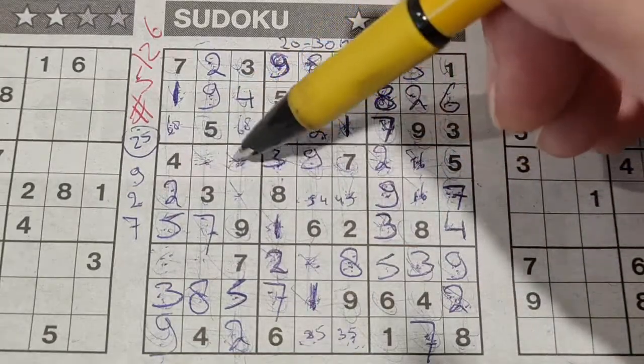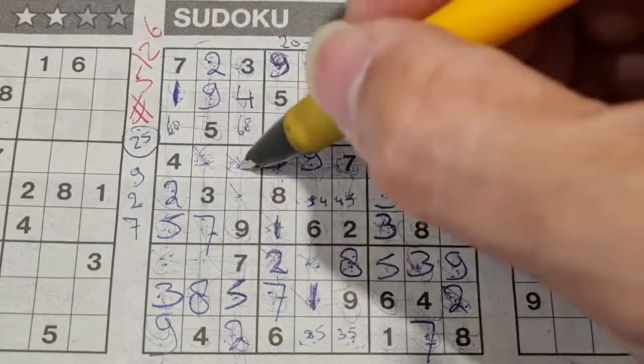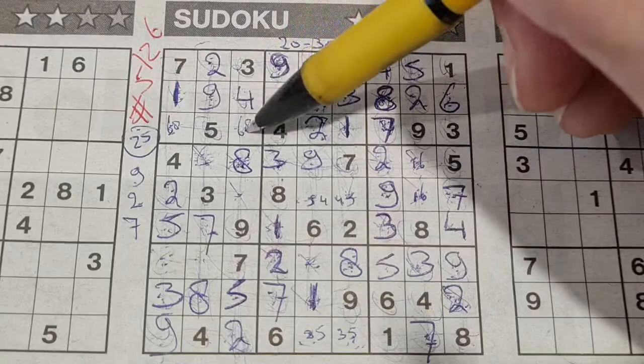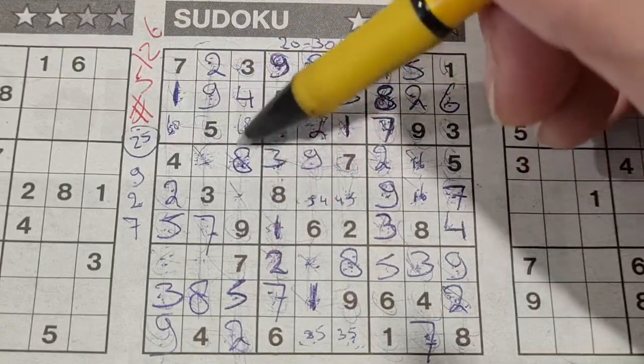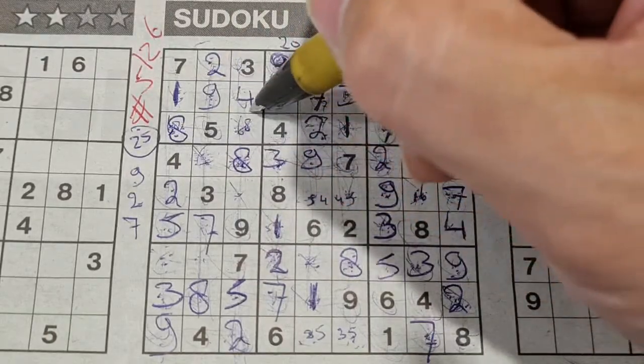the only two places left for the 8 should be here or there. We see an 8 in the second column, so no 8 there. 8 should be there. Now we have 8 here. I've marked those 2 boxes earlier with the 6 and the 8. Now we have 8 here in the third column, so this box can't be 8 anymore. That box should be an 8, and this box should be a 6.